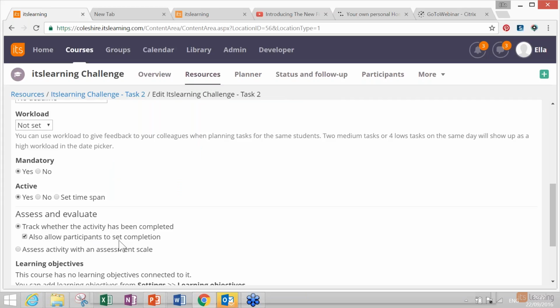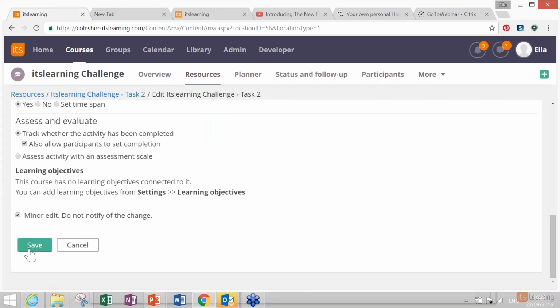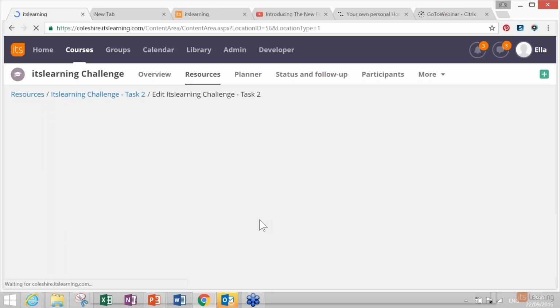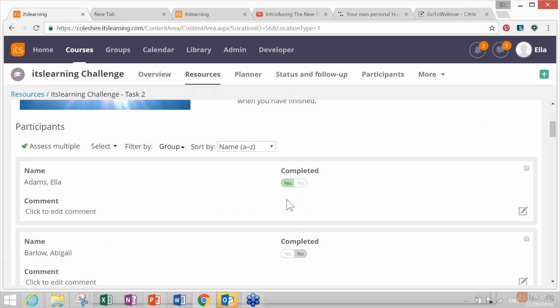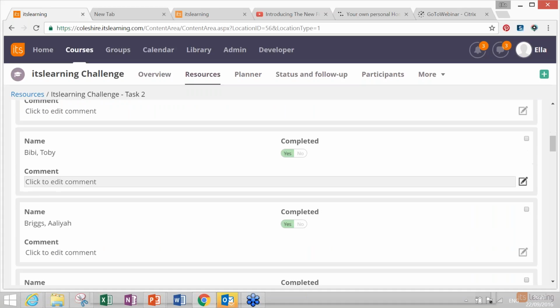This means once they've actually completed the task, they come back to their activity and they just switch the little switch on it to say that they've completed it. That will then give me the opportunity to follow what they're doing from that particular custom activity. I can see who's completed it, who's marked it as completed, and I can give feedback as well as a comment on that, just to keep encouraging them if I want. So if you prefer to set tasks that require the students to submit an answer, you could use assignments instead. And again, Itslearning will show you which pupils have completed each task as you go through.